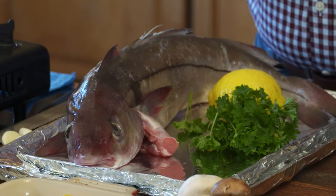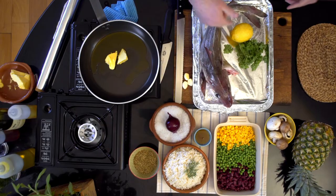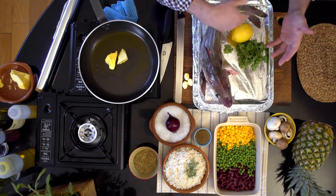And I said, what kind of fish is it? And he goes, it's fish. And what's it stuffed with? Stuff. Ha! So I'm gonna try and replicate it for you guys. It's a great dinner party dish. It's an absolute showstopper. It's a great family dish. Bring it down to the table and everybody tucks in.